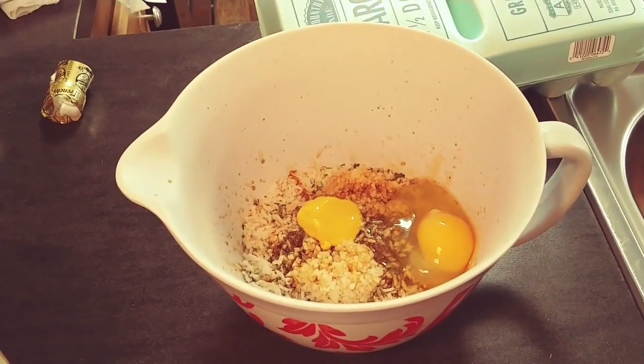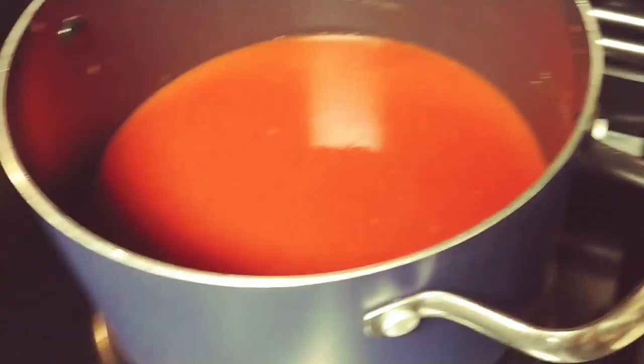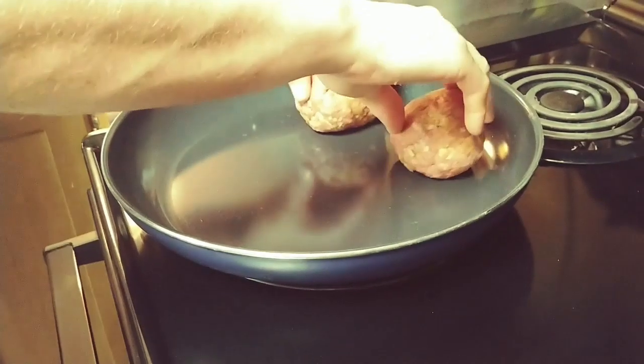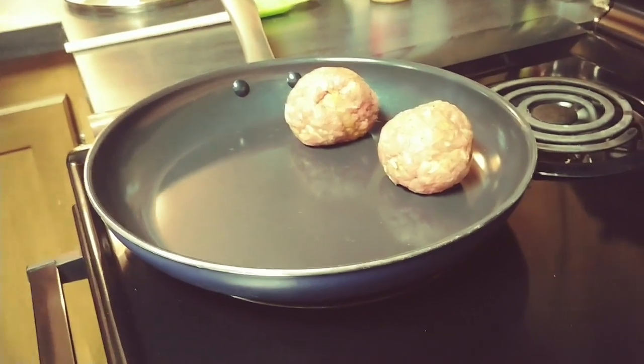In our pot, we have some veggie juice, a can of tomato sauce that has garlic, basil, and oregano in it, and some salt and pepper. We just browned our meatballs on all sides, then added them into the sauce and added a splash of half and half.